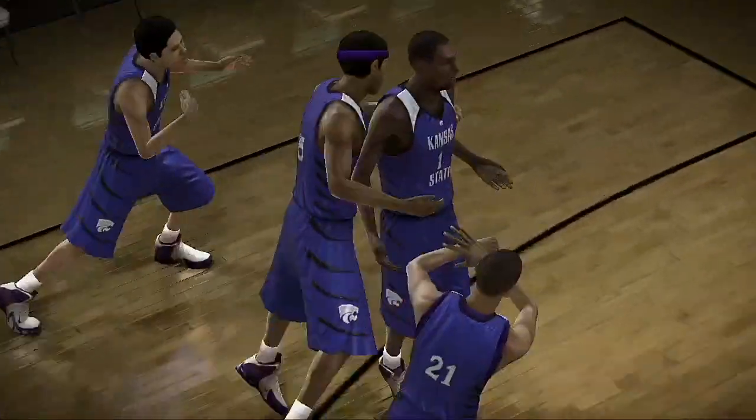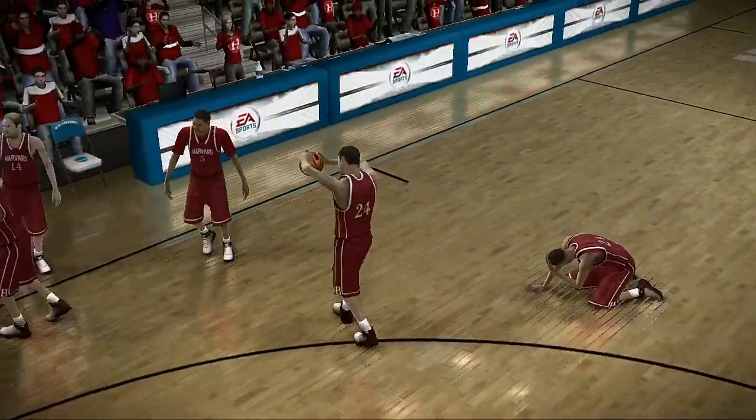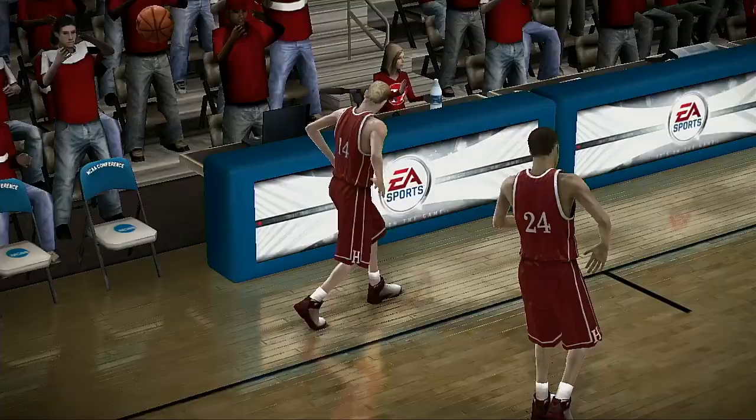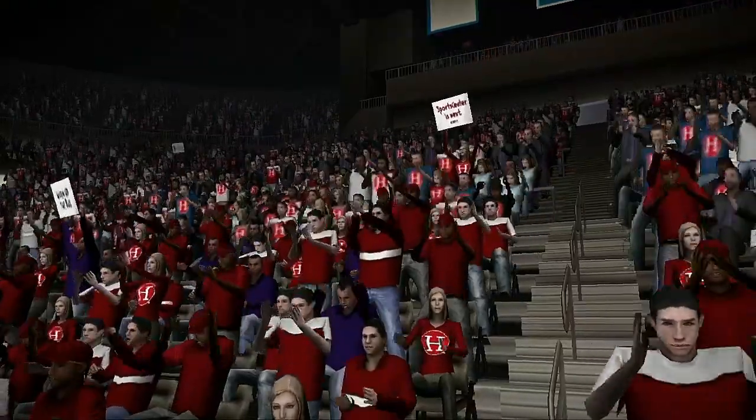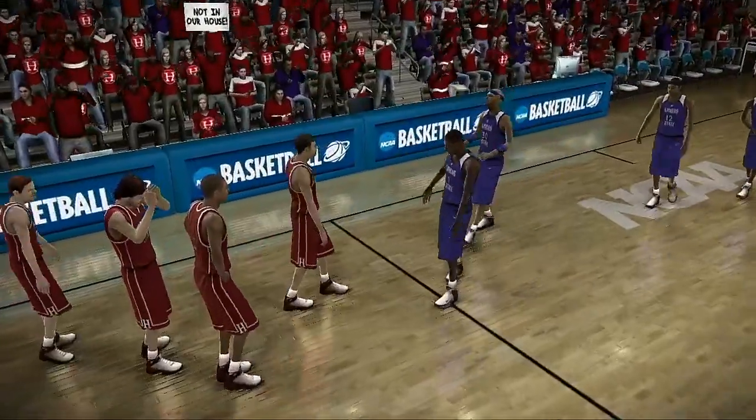Dick, you said it so many times, survive and advance. Well, one survived and will advance. The other one's going home. Well, the better team won because they protected the basketball. They made sure they converted on the free throw line. They did all the little intangibles we talked about. And that was the difference in the game.